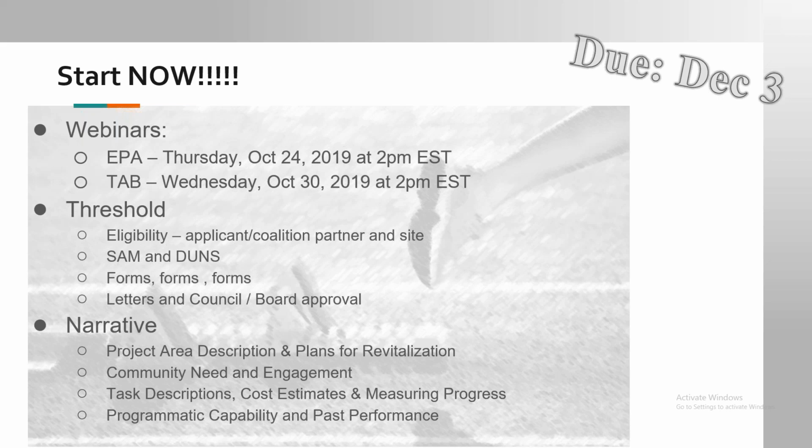As Jeanine mentioned, work on your SAM and your DUNS. Find the person who has these and make sure that they're available when it's time to upload your grant. The forms that Jeanine listed are really standard forms that most communities can just fill out as staff, but some communities actually require that these types of forms be reviewed by legislative body. So be sure that you get to these forms right away. You can answer these without going through your grant application or through the guidelines, and get them done. And also get any letters you need from council or board approval, particularly for coalitions. These might take time.